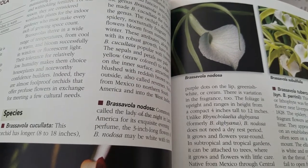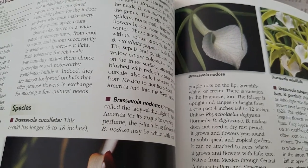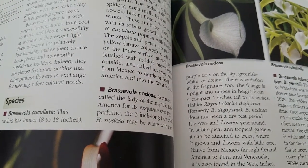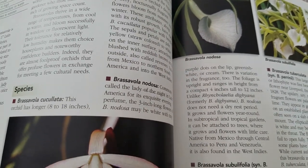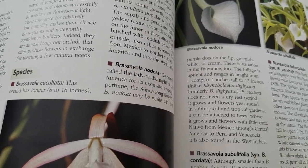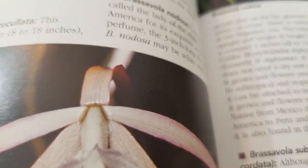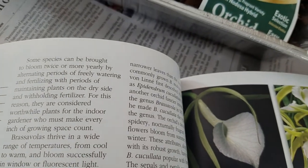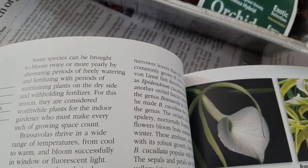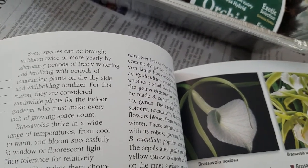Unlike, I have no idea how to pronounce that, Redocio something, formerly B. digbyana, I don't know. B. nodosa does not need the dry rest period. It grows and flowers year-round in subtropical and tropical gardens. It can be attached to trees where it grows and flowers with little care. Native from Mexico through Central America to Peru and Venezuela. It's also found in the West Indies. That's the one I have.